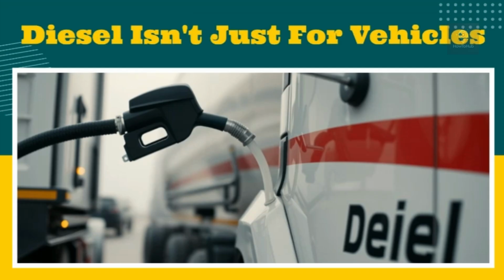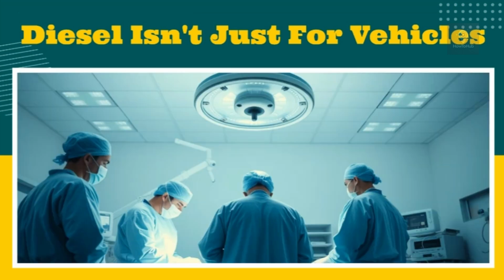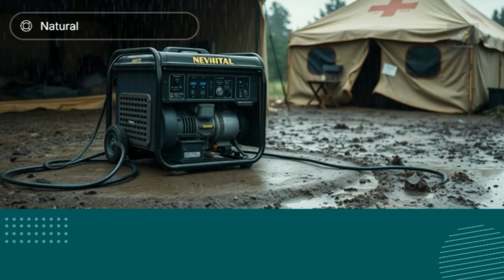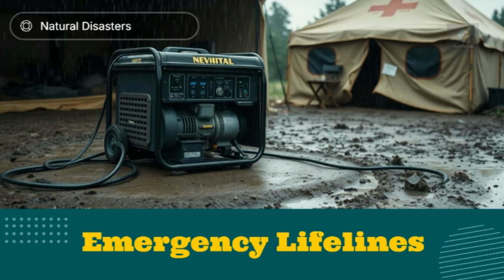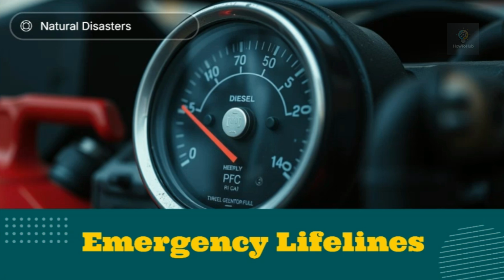Here's something that might surprise you. Diesel isn't just for vehicles. When the power goes out at hospitals, airports, or data centers, what keeps the lights on? Diesel generators. These facilities can't afford even a few minutes without power. Imagine a hospital in the middle of surgery or a data center hosting your favorite streaming service. During natural disasters, portable diesel generators become literal lifelines. When hurricanes knock out power grids or earthquakes disrupt infrastructure, these units provide emergency power for everything from medical equipment to communication systems. It's diesel fuel that often makes the difference between chaos and maintaining some semblance of normal life during emergencies.